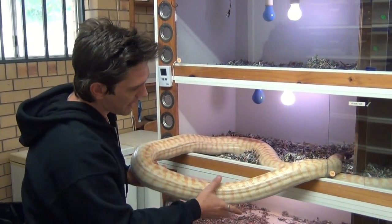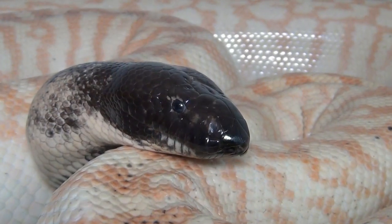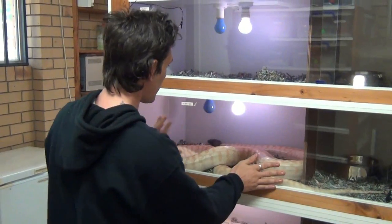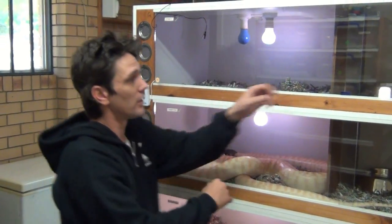She gets a little bit of black tipping through winter, which is interesting, but as soon as winter finishes and the breeding cycle's done, the summer kicks in, she sheds that out and comes good again. Very interesting, these colour changer animals.